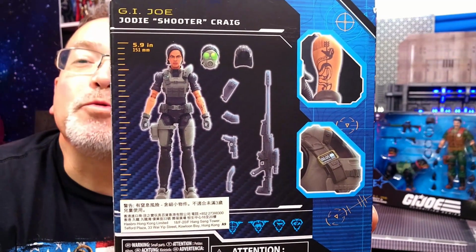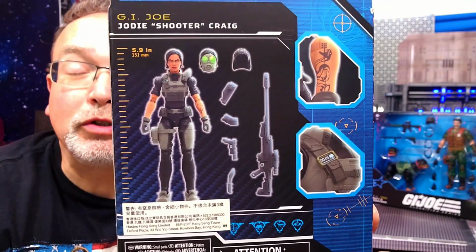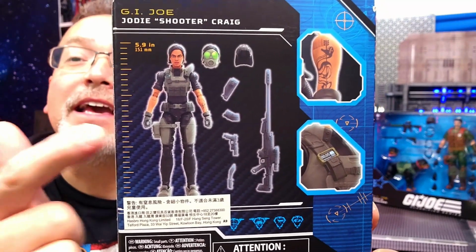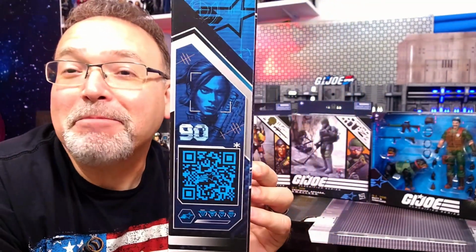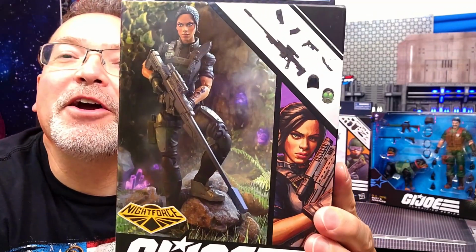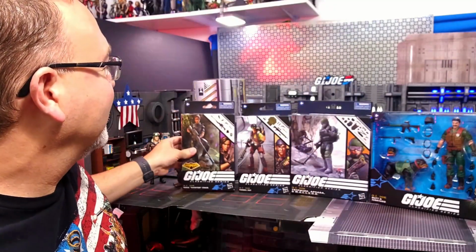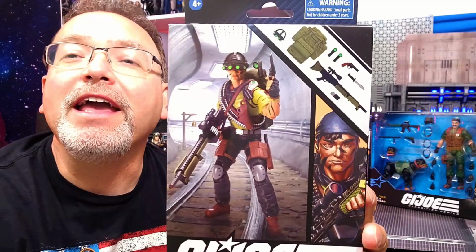You know what? I'm just wondering if maybe, I know Low-Light is just too cool for school, but maybe he'd have a thing for Shooter. I don't know. Two snipers? I mean, you know. But there's that QR code. But let's take a look at her as well.